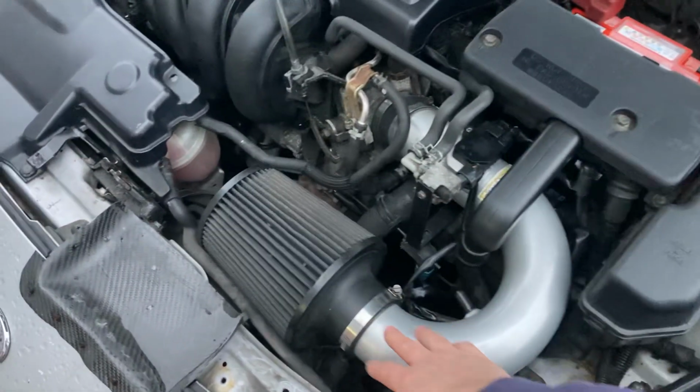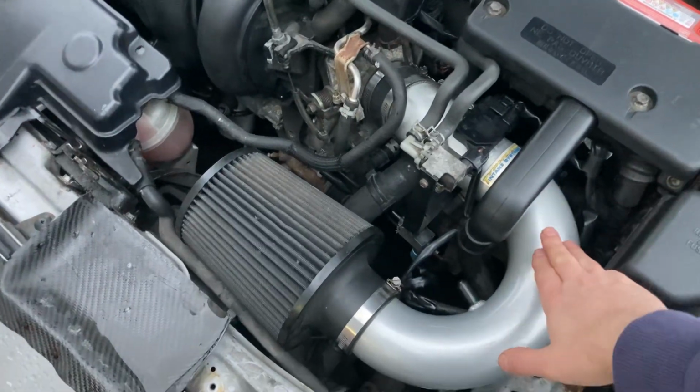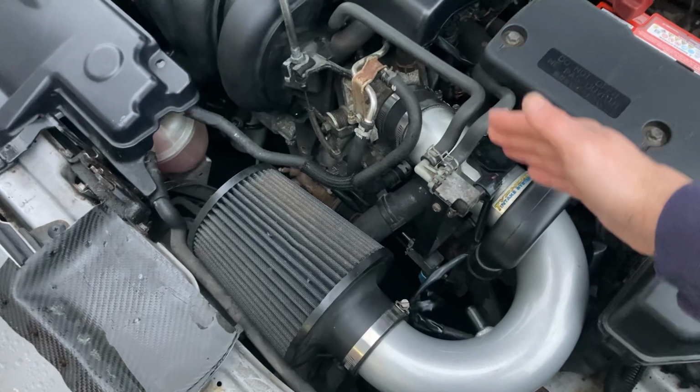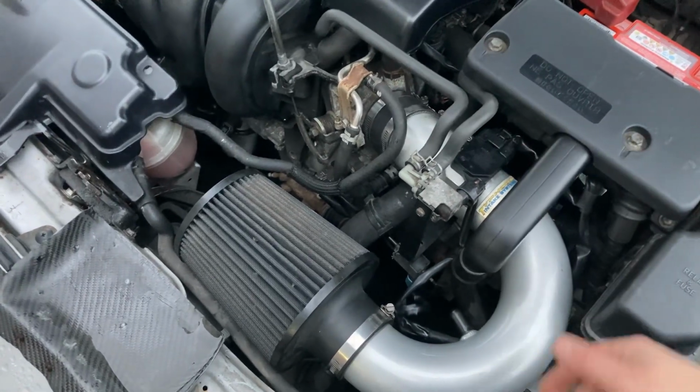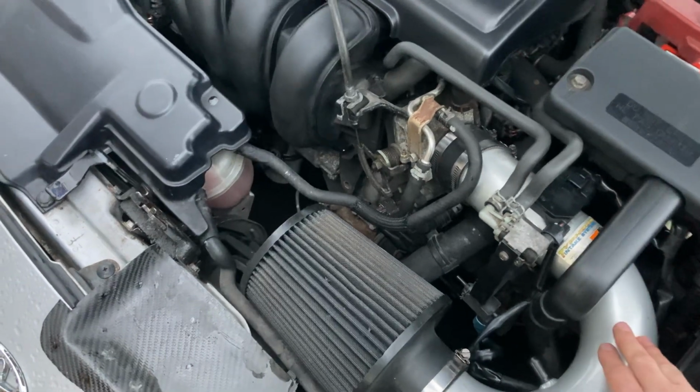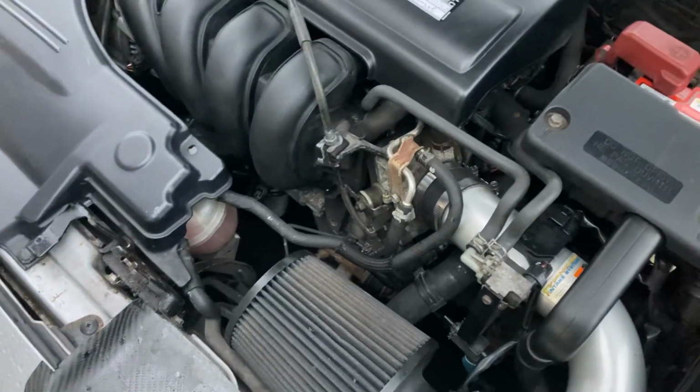This is a K&N Typhoon, the right one for the 1.8 VVTI. The VVTI-L, or the lift version, the 190 horsepower, has a different angle from the throttle body, so it's a different kit. I do apologise.